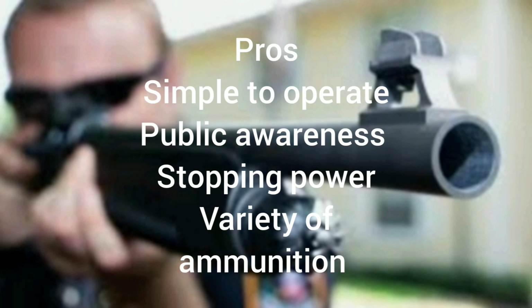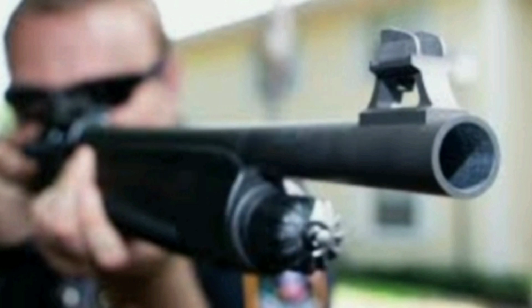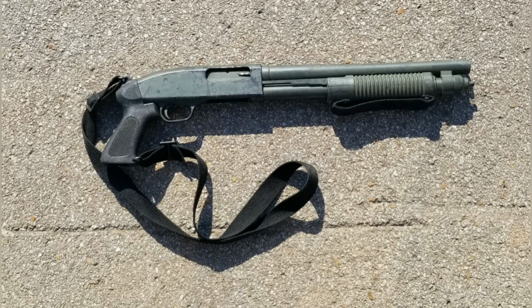Stopping power. I don't think anyone's going to argue about the stopping power of a 12 gauge, whether you're running double-aught or slugs or what have you. And then a variety of ammunition. The shotgun, of course, is a lethal weapon. It can also be deployed as a less lethal weapon with bean bags and rubber batons and such. And then it can also be used as a breaching round.